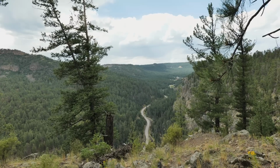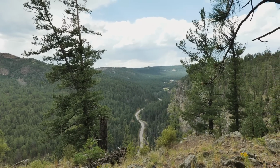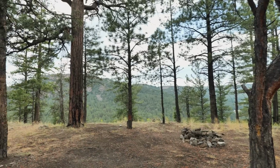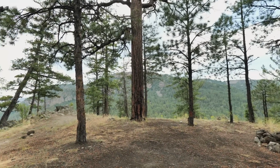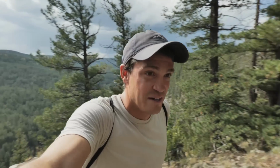I'm gonna head back to the truck, cook up some dinner real quick, and then get to bed super early. I'm exhausted. I can't remember the last time I did 3 hikes in the same day like this. It's been a long day. Definitely worth it though. This is a beautiful spot, and I have another full day planned for tomorrow.